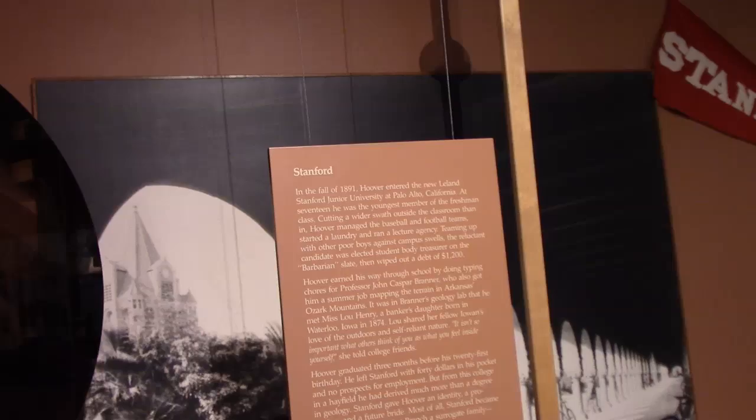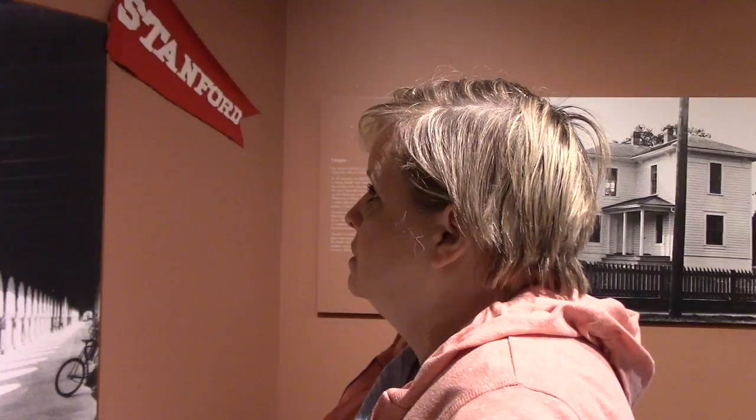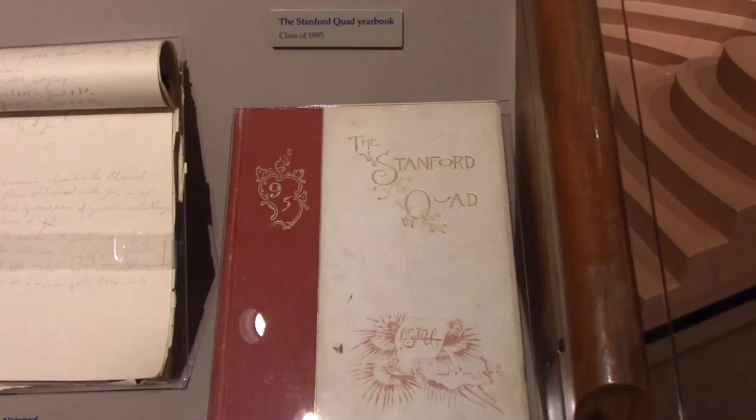He was the youngest freshman of his class. Yeah, youngest member of the freshman class at 17. He managed the baseball and football teams, started a laundry, and ran a lecture agency. Wow. He's a busy man. That is his Stanford yearbook. A dance card. Lou's dance card signed by Bert from a college social event in 1895.